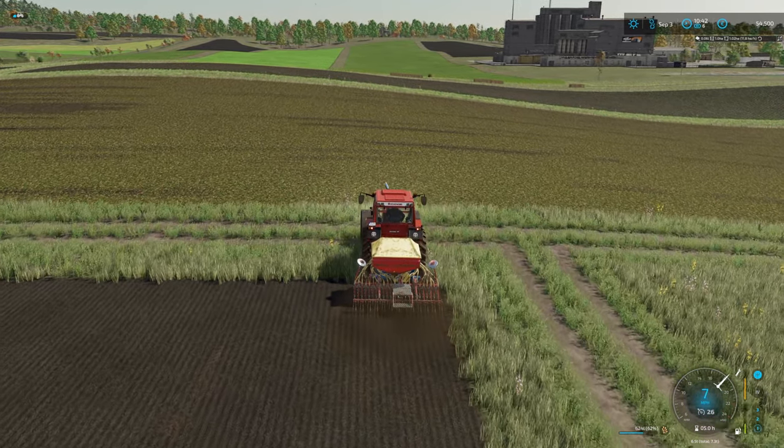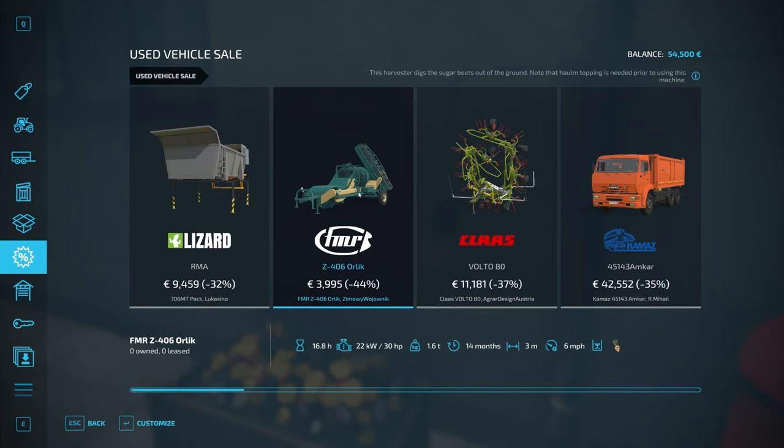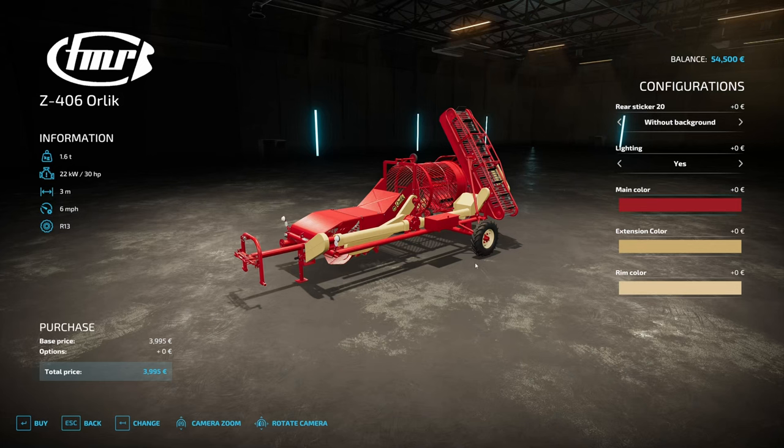So I'll get this put away now that we're done, and we'll hop into the store and see what's about. So over at the store, in the used section, you'll see we've got the, I don't even know what brand that is. Was that the FMRZ 406? And that is a beet harvester. Now that could be handy because we're doing a lot of root crops. We've not actually got a beet harvester. There's a potato harvester down the other thing, so we could have potatoes and beets over there, and we'd have another harvester. And that's only $3,000. We can make that our own.